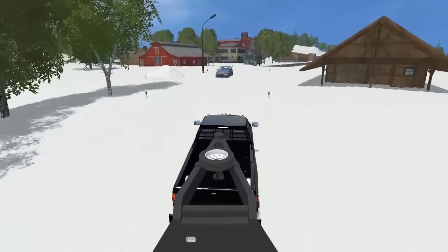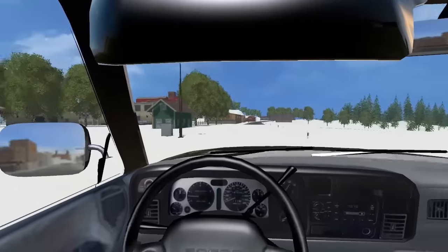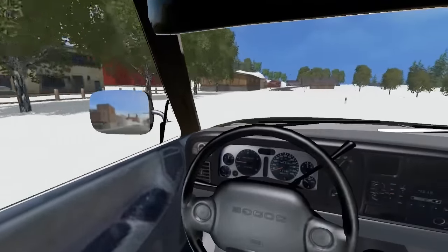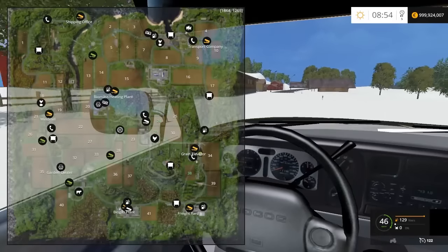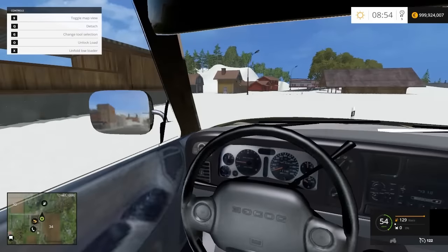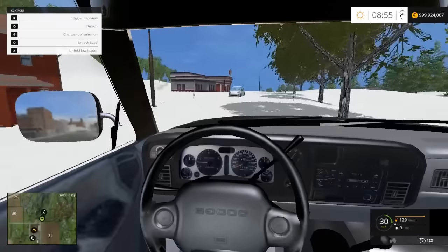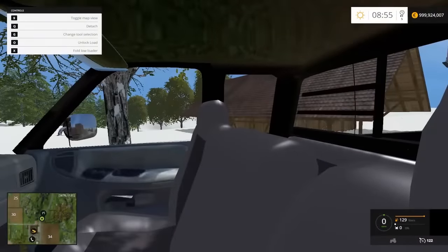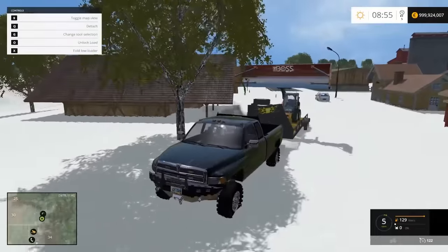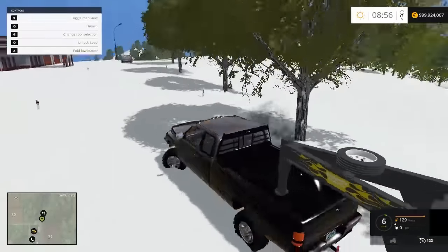Go up here, go through the little town. Oh, I was wondering what that was. I was like, is something tailgating right behind me? Like, what is that? Okay. Actually, you know what? We'll just head to our next job site. Okay, hopefully that doesn't hit that tree. Is that going to hit that tree? I think it's good. Nope. It hit the tree. Okay, I should have lowered that.